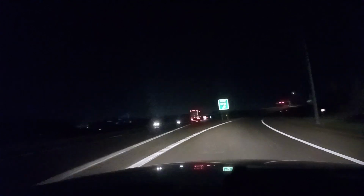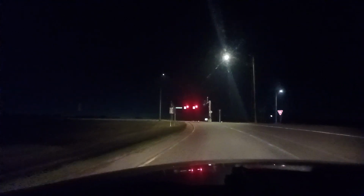Streetlight is off, by the way. You should ask yourself why. If it was just to see your headlights, guys, they wouldn't use purple streetlights anyway. That's not what it is.